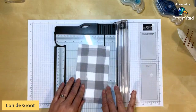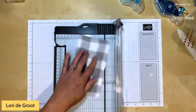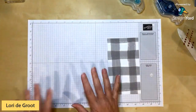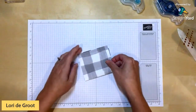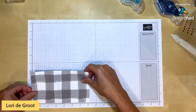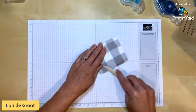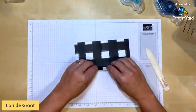And then along these long edges here, we're going to score all the way down at 1/2 inch. So obviously, if you want your pocket to be wider or taller, you can just tweak that as you need. And why is my paper not? I don't know. I feel like it's a little off. Maybe my measuring is a little off today. Here, we'll fix it like this. There we go. And have it nice and straight.